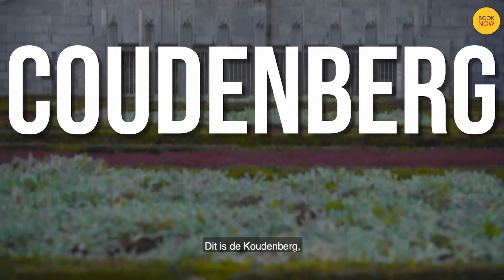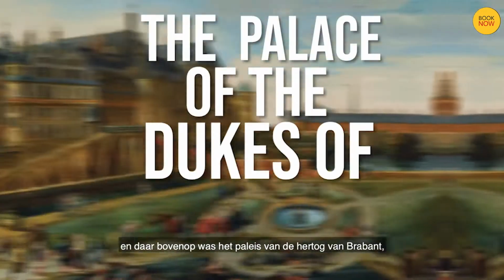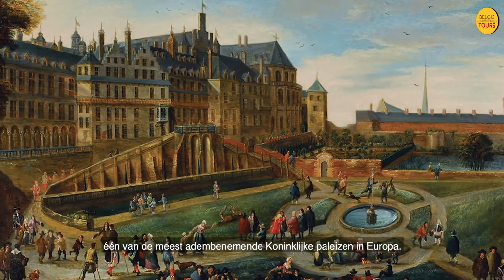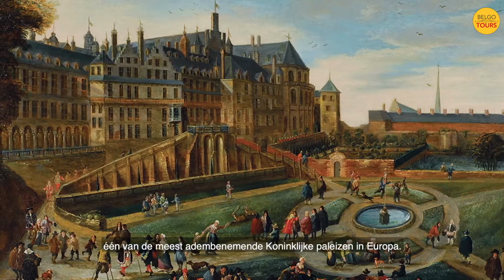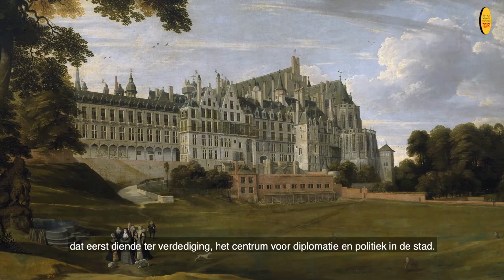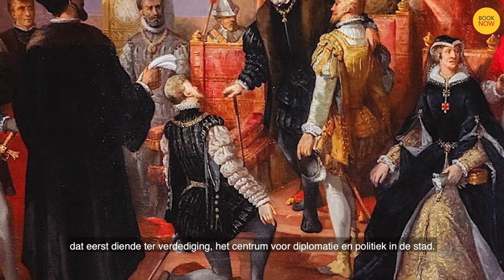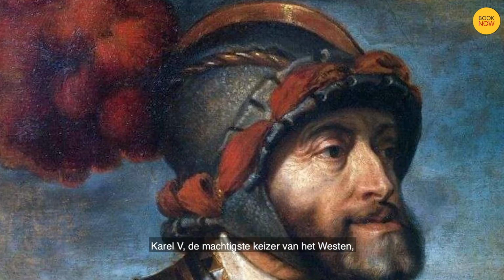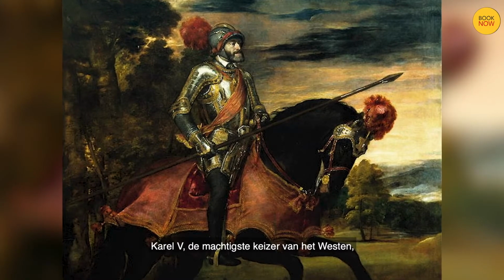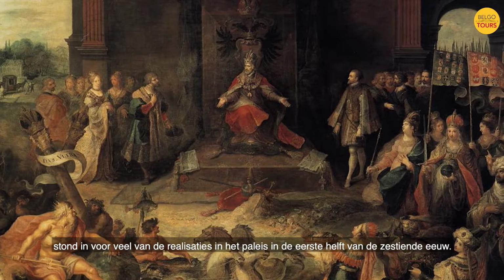This is the Coudenberg Hill, and at the top there was the Palace of the Dukes of Brabant, one of the most beautiful royal homes in Europe. By the 13th century, the defensive castle would soon become a center for diplomacy and politics in the city. Charles V, the most powerful emperor in the West, was in charge of much of the development of the palace.